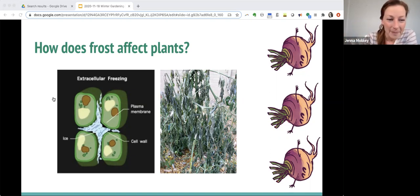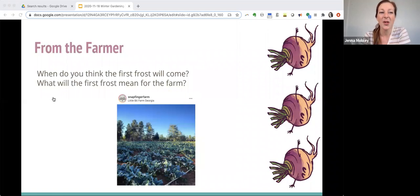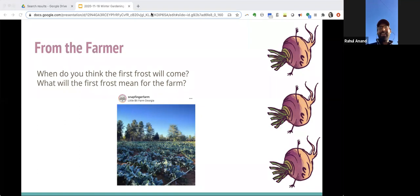So from Raul, what does it mean for you when you know that the frost is going to come? Are you also tracking it like we are? Have you had yours yet? Yeah, definitely tracking it. I think your farmer's almanac would have put me at somewhere around November 7th. We have not yet had that frost. We still do have peppers that are alive.